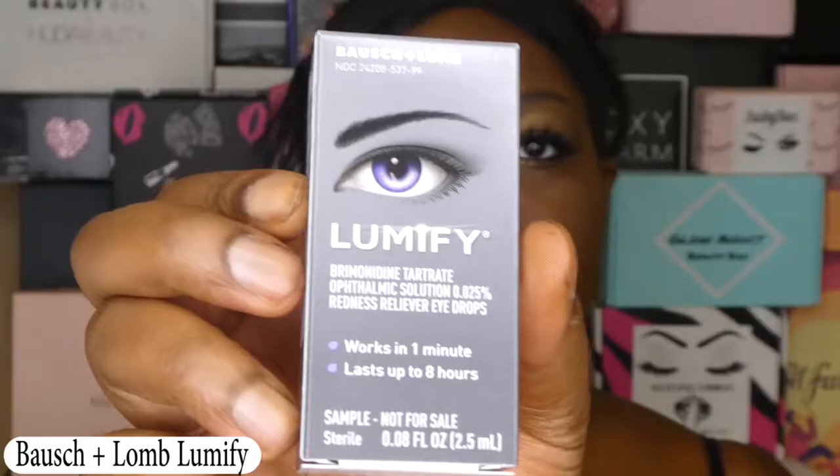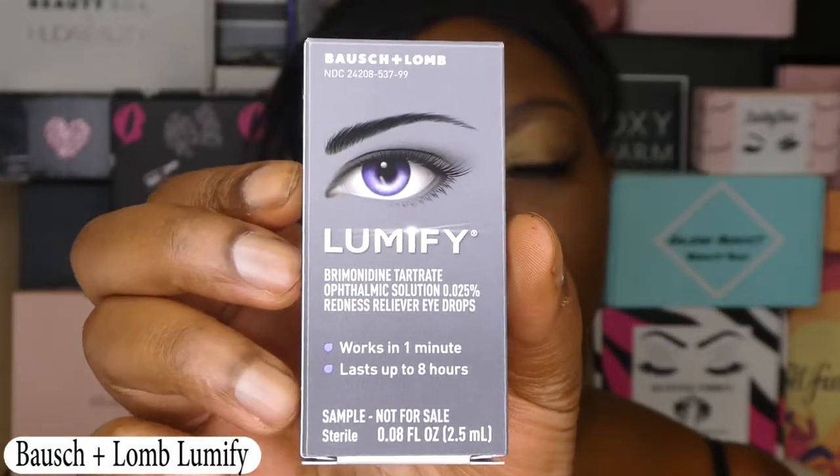And it looks like they also included a bonus item. Bausch & Lomb Lumify is what it's called. And it's basically eye drops. I actually got these in a Pop Sugar box probably at the beginning of this year. And I love these eye drops. If you have itchy eyes, allergy season, they're tearing up a little bit, they're a little bit red, you put these in and probably in 5-10 minutes tops, it's all cleared up.